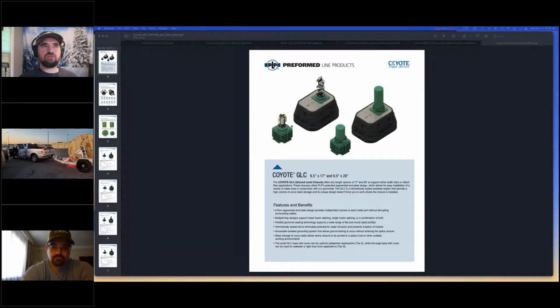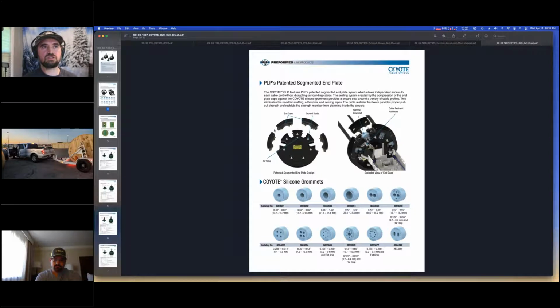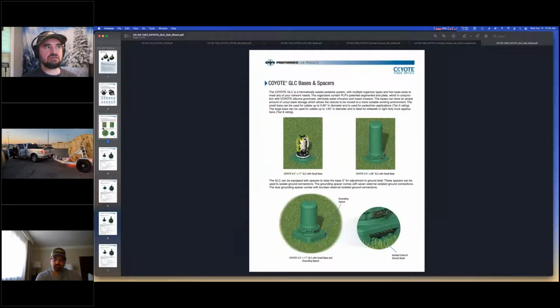The extension from that terminal domes and what have you is going to be our ground level closures. And this is a pretty unique system. I can see the use case for it being pretty nice. You get a whole package here with the ground level closure. And essentially what we've done here is taking the same dome closure, segmented in plate, which we've discussed some of the advantages there, and we are allowing that to be oriented in kind of, I guess, that vertical orientation, so that it is essentially a pedestal.